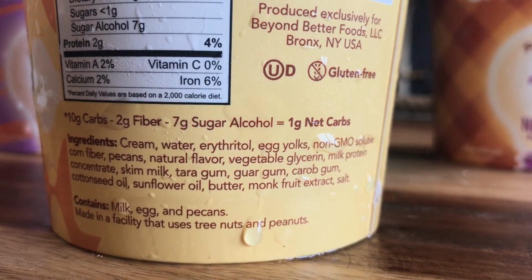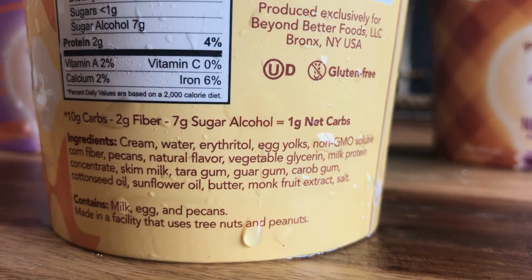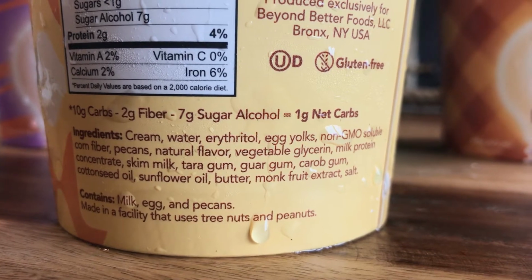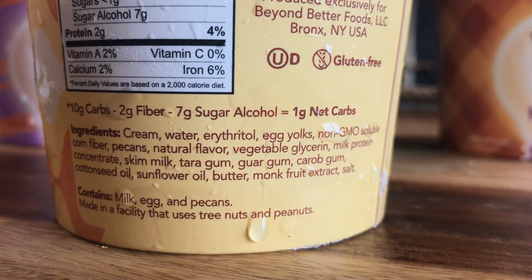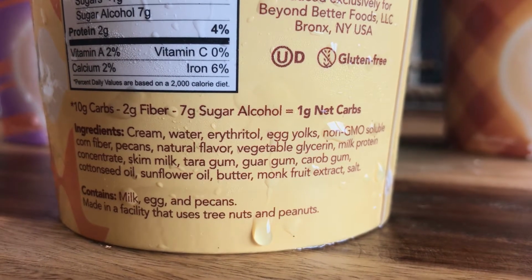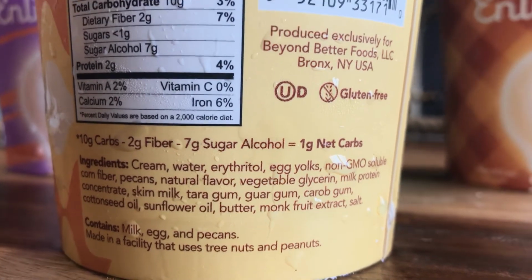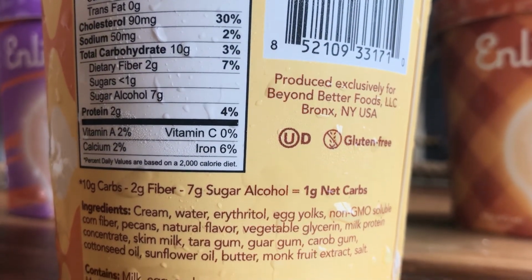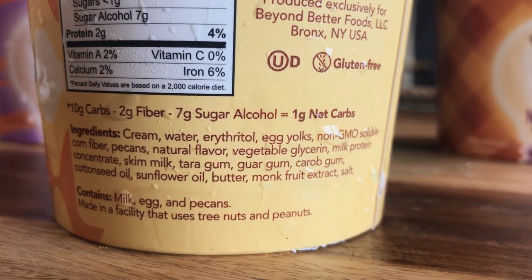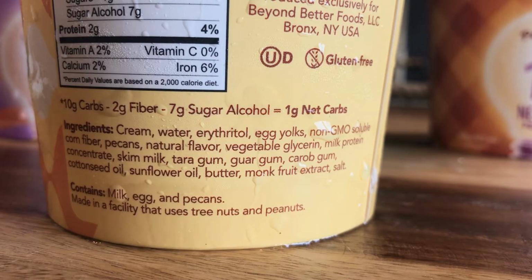There's various natural flavors. The milk protein concentrate is, again, only 2 grams. Milk protein is better than the whey protein when it comes to keto, so that's good. They throw in some skim milk there, and then various gums, right? That's just for texture purposes. And then at the very bottom, I'm assuming it's for texture, we've got cottonseed oil, sunflower oil, but they are all, again, as vegetable oils, very low on the scale, right? Most of this fat is saturated, so I'm not thinking it's going to be too much because it's underneath all the gums. But lastly, butter, monk fruit extract just for a little bit of extra sweetness. And then in this particular one, there's salt because that helps to balance out the butter pecan.